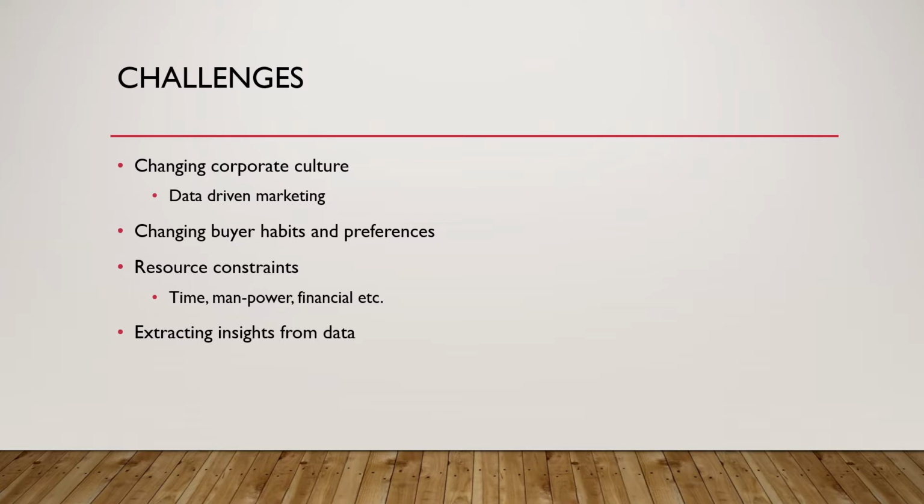In a market, there are opportunities, there are also challenges. From a corporate culture that has been predominantly focused on advertising, it is moving towards a more data-driven approach in marketing research. Mining data to come up with useful insights, trends, and opportunities are the drivers in the marketing department, and not the advertising budget anymore.